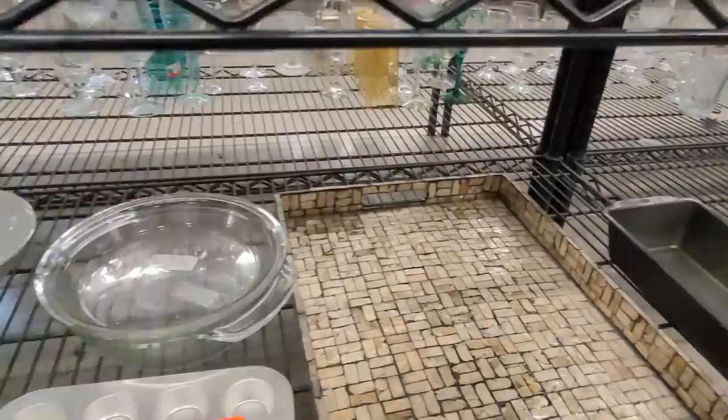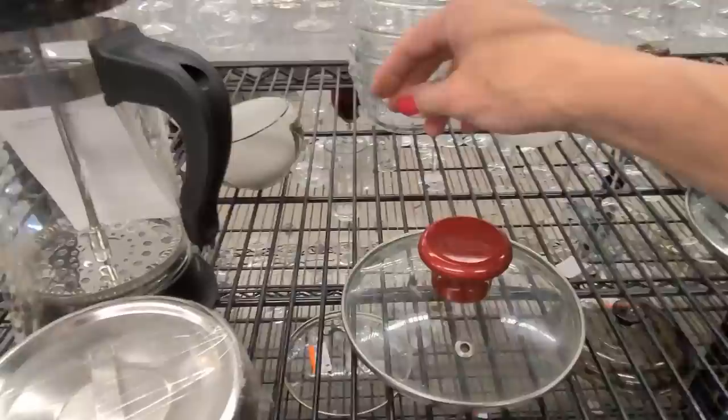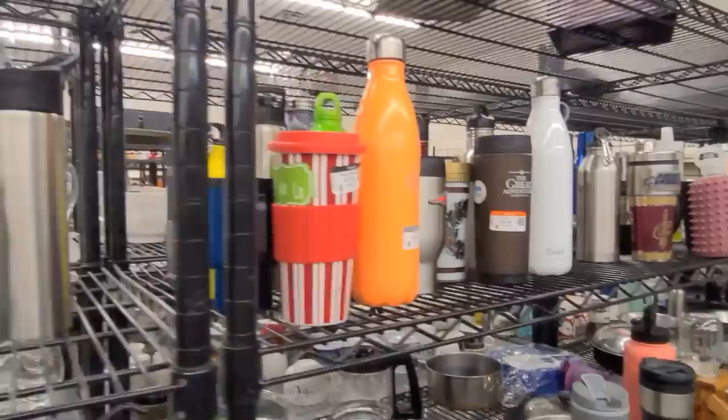It's a pestle and mortar here. That is really, really heavy. Lots of lids. Travel mugs.